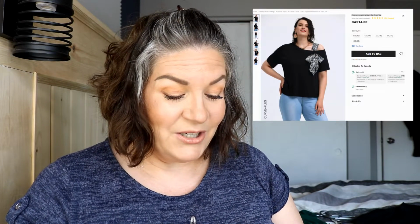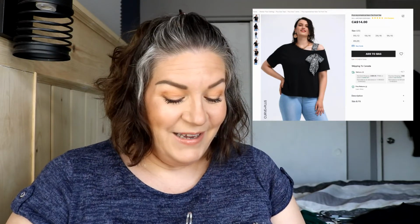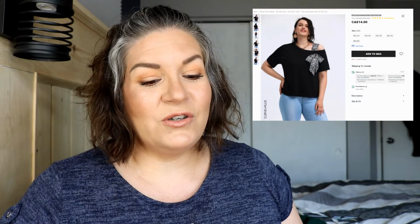Last one that I picked up, I really like. I didn't think I would like it as much as I did. I mean, I like the picture of it, but it's the Plus Asymmetrical Necktie Front Tee, and it retails for $14. One thing about the shirt that I was a little surprised about is when I'm looking at the model online, it looks like she kind of has it tucked in a bit, but she doesn't. It's actually short that way. So if you prefer something that's longer, that's not the case with this shirt, so I would pass it.